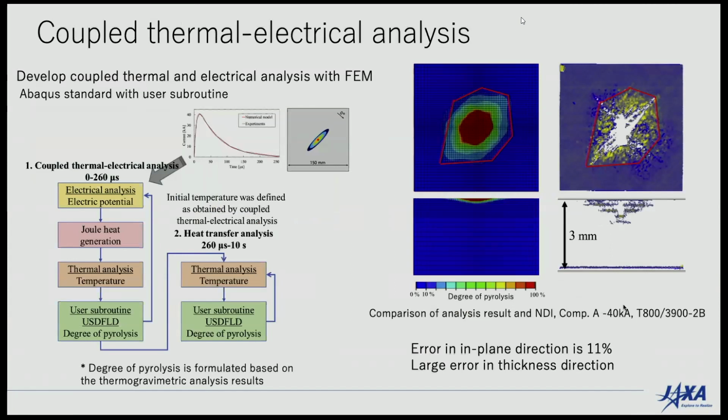Based on this knowledge, we developed numerical simulations based on coupled thermal-electric analysis. This is based on the finite element method, and we use the commercially available FEM code Abaqus. This analysis consists of two different parts. The first one is the coupled thermal-electric analysis, and the duration is from 0 to 260 microseconds. This means the impulse current finishes in this period. After that, heat transfer analysis is performed to evaluate the heat transfer after the lightning test.